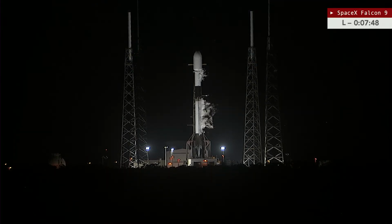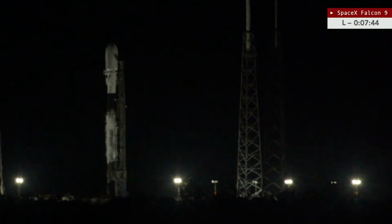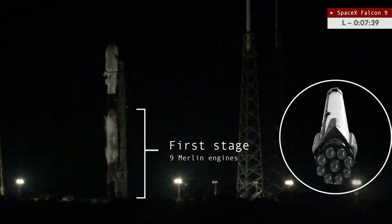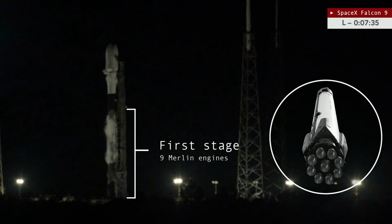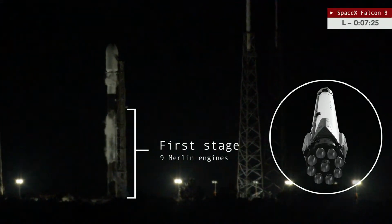Now 7 minutes, 50 seconds until launch of the Falcon 9 rocket from Pad 40 at Cape Canaveral Space Force Station. Let's take a quick look at the various components of the Falcon 9. The first stage, booster number 1076 is its tail number in SpaceX's inventory, is powered by 9 Merlin 1D engines burning kerosene fuel and liquid oxygen.